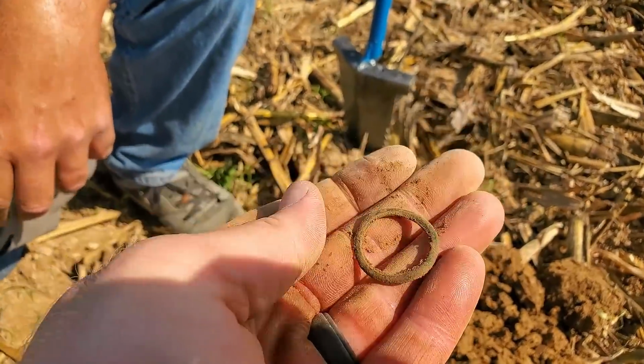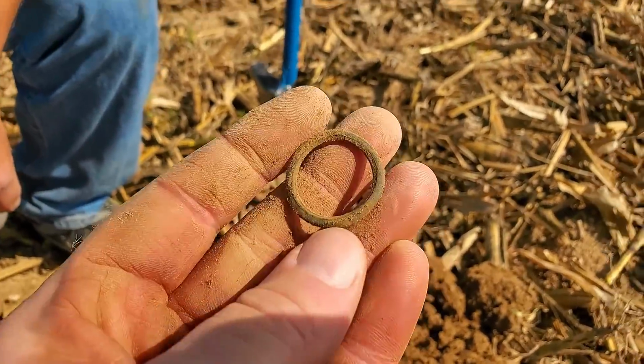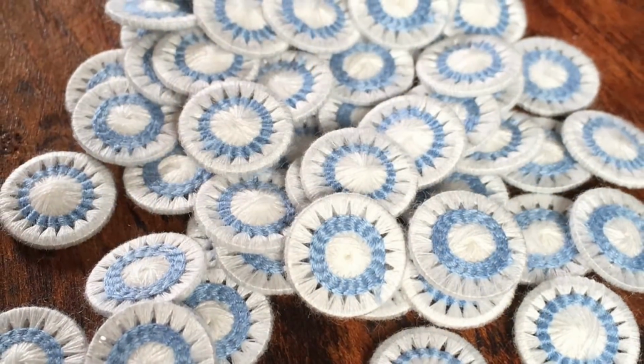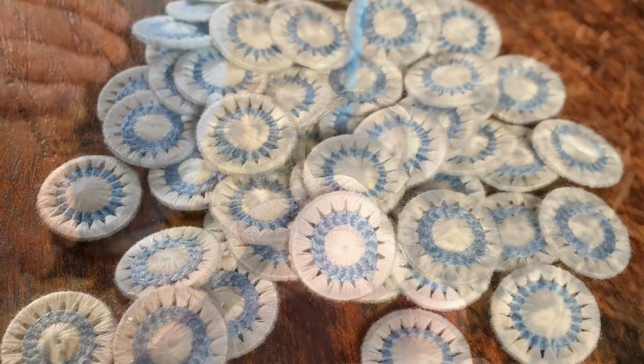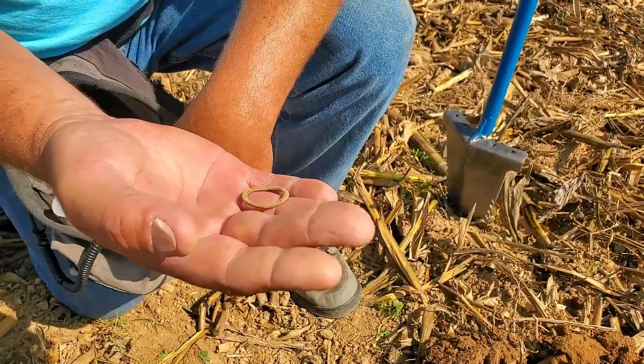It's not thick enough to be like horse tack, or anything. It looks more like a... Now apparently they had buttons that took these rings and they were just sort of sewed. It was just a bunch of sewing, but whether that was one or not, I don't know. Well, that's what we're gonna call it. Nice button ring.